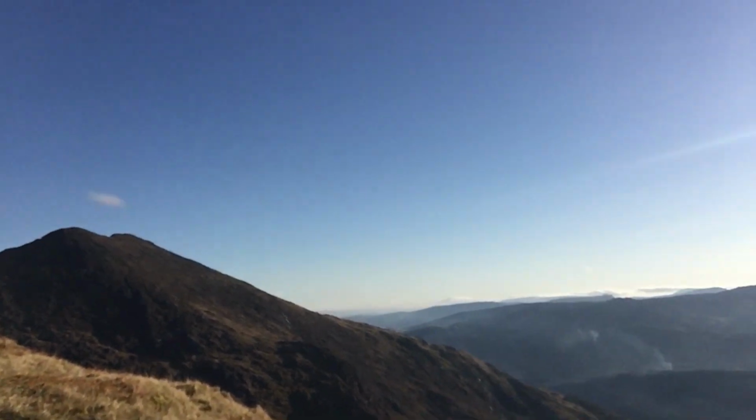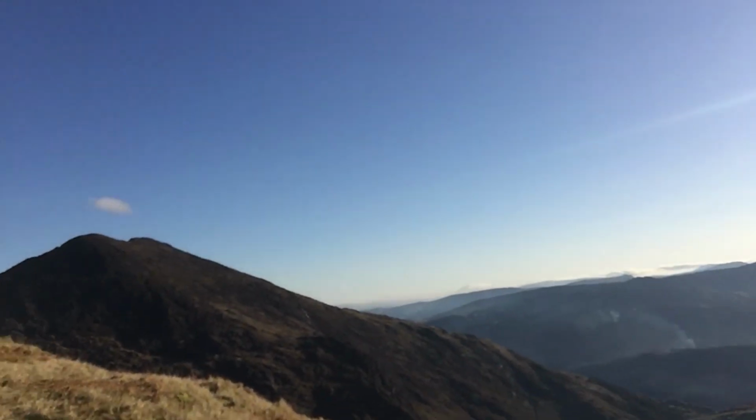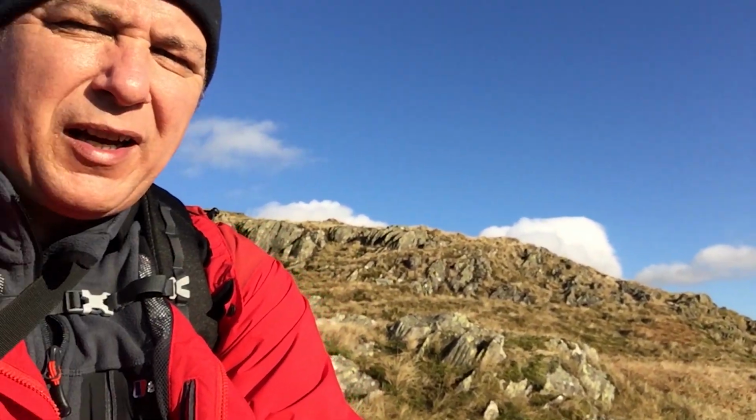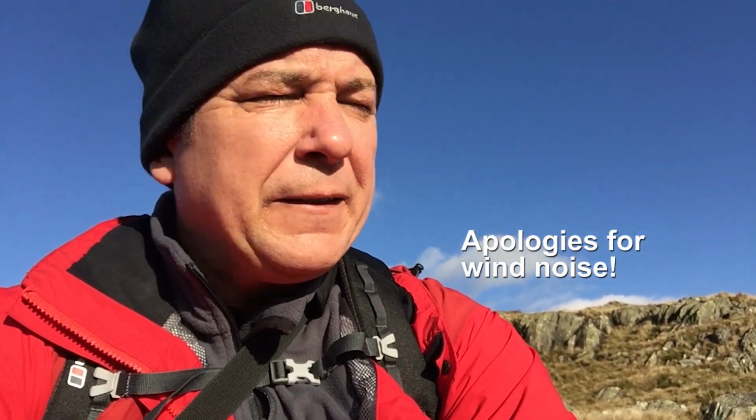Look at that for scenery. Doesn't matter how much pain you're in. Seeing scenery like that just brings you alive. Absolutely fantastic. Can't beat that. I thought Helvellyn was beautiful, but this is something else. Really, really stunning. Absolutely stunning.